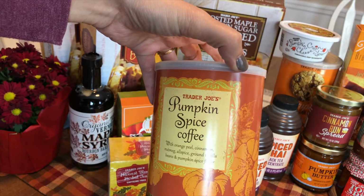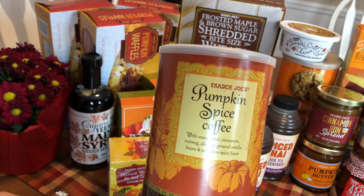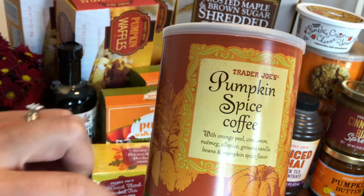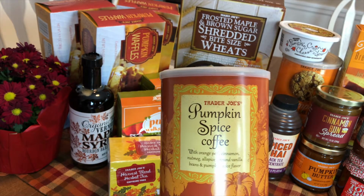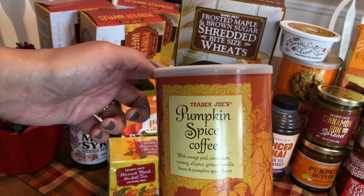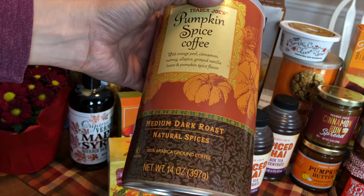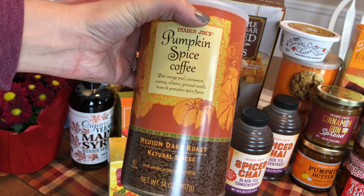My husband is not a flavored coffee person, but I really wanted to try their pumpkin spice coffee. It has orange, cinnamon, nutmeg, allspice, vanilla, and pumpkin spice flavor in it. And I am normally someone in the afternoon who likes to have coffee with a little bit of flavored cream in it, so this might be really great with just a splash of half and half. So I will let you guys know what I think of this. It is a medium dark roast coffee, and I definitely love dark roast, so I am thinking I'm really going to enjoy this coffee this fall.